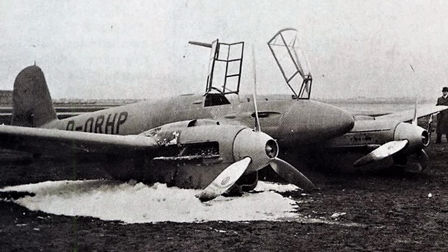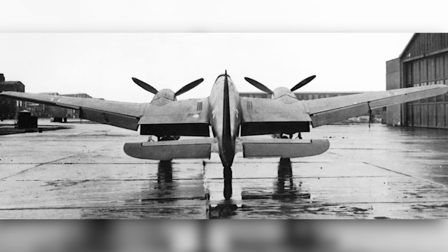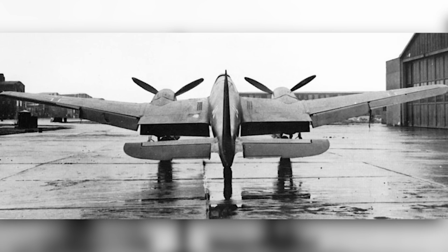Unfortunately, the V4 would get barely any testing in before it was written off after an engine fire and a subsequent heavy crash. Despite the accident and some slight teething issues with the design, and the clear bias against it, the design showed enough promise for Focke Wulf to receive a contract for the production of 5 pre-production aircraft to be known as the 187A-0.